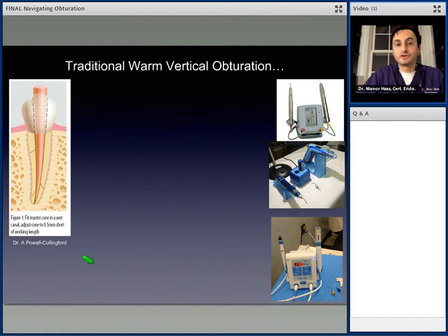So what I'd like to do, as I do very often, is talk to you about traditional warm vertical obturation. This is something that I'll try and simplify as much as I can, but believe me, it is very technique sensitive, and is perhaps the reason why so many of you tonight are joining me for a webinar on carrier-based obturation. So I'll go through it step by step, and whether it's any of these techniques from Kerr or Tulsa, also the Calamus system from Tulsa Dental, this is to simplify the way to follow this procedure.